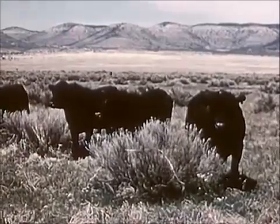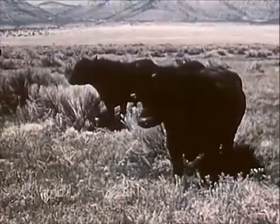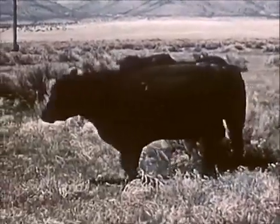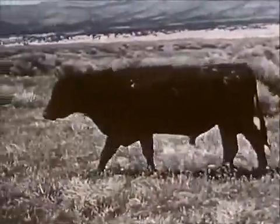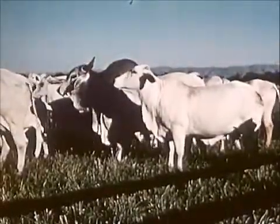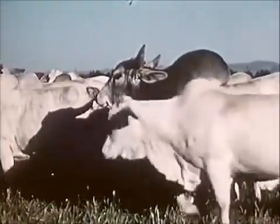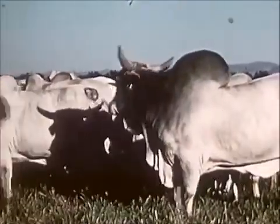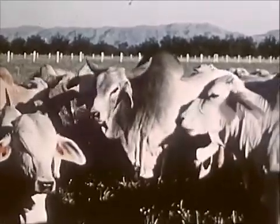The models of the production line are varied. Black Aberdeen Angus, a strain brought from Scotland, are raised on a few Southwest ranches. The high-shouldered Brahmas thrive on ranches to the south. Originally from India, these rugged animals are better able than other breeds to stand the heat of the more desert-like areas.